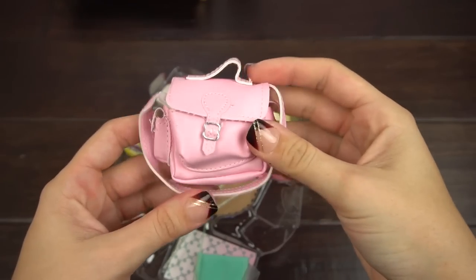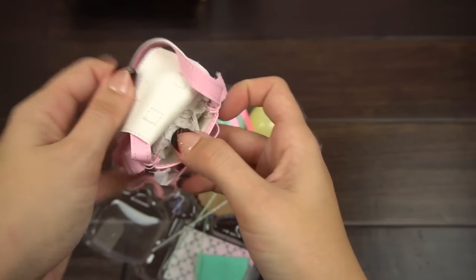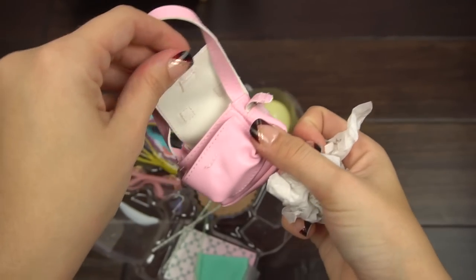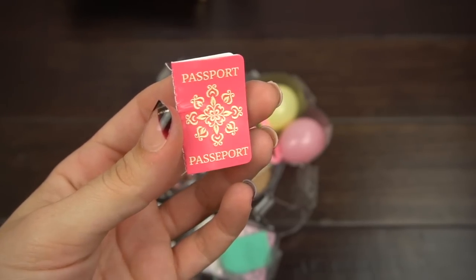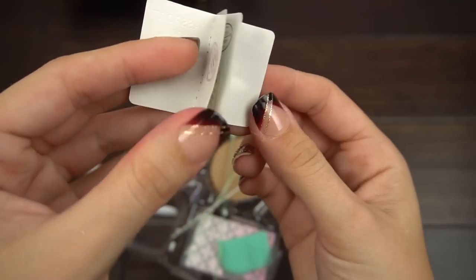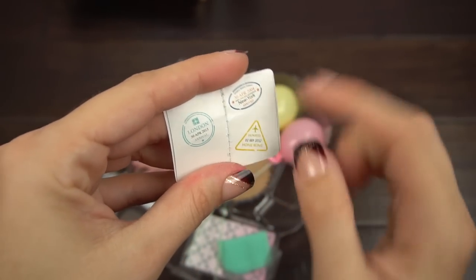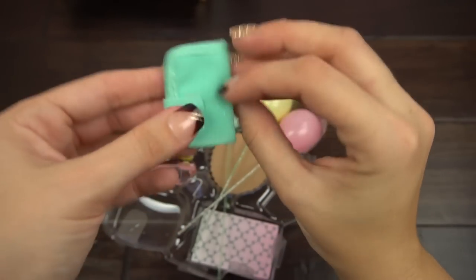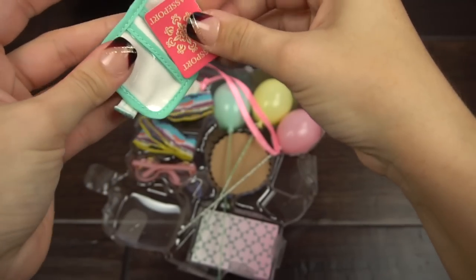So we get this pink little bag and I like how it has some pockets so you can put your doll's cell phone, MP3 player, wallet. Really cute. And it's like a great quality. We also have a passport, and I love that it has stamps from different countries, like Canada, London, New York. So adorable. It's all about the little details, and it also came with this case. I love this color, and you can put the passport inside so she doesn't lose it.